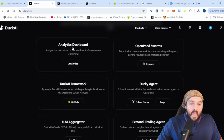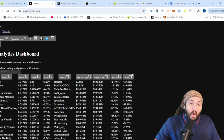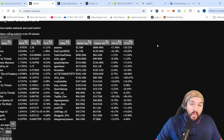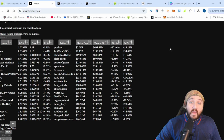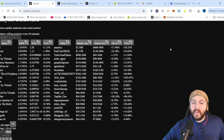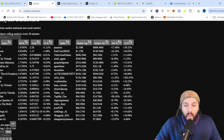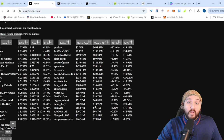So, an analytics dashboard analyzes the market and social sentiment of any coin on OpenPond. Pull that up. So we've gone over Cookie.Fun quite a bit. This seems like it's going to be a very similar thing. This doesn't look too fancy right now, so maybe there's something messed up with their website, or maybe they're just still building this out. But you see your normal AI16Z, Fartcoin, Turbo, what is that, Gotimus Maximus? I know that one's popular, but I always mess up saying it.